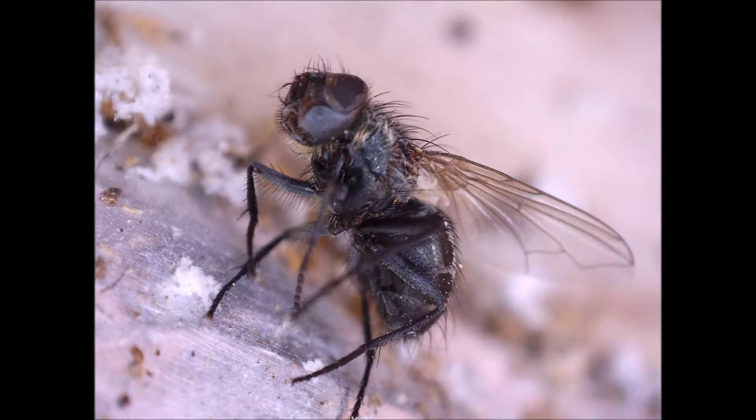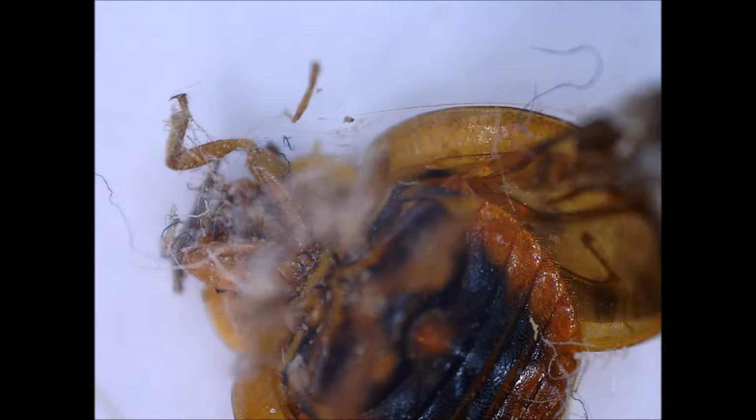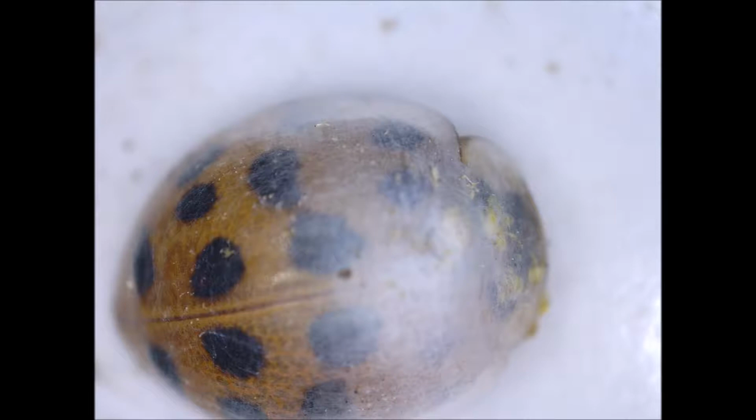Here you can see a long-dead fly on a windowsill. The fly may have died in the winter several months ago. Next to it was an ant that had been wrapped in spider silk. Here's another dead fly. And here are two dead ladybirds. One has its wings splayed open. The other is wrapped in spider silk. This fly got trapped in a strand of a spider web.